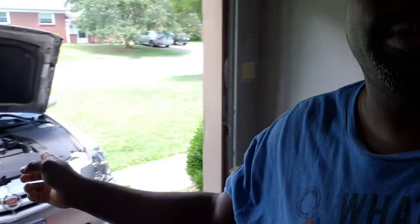But today we're going to be working on our 2006 Cadillac STS. I have to replace the driver's side catalytic converter because I got a code. I got a P0, I think it's 034. So it'll be right here. This is the actual code. I actually got that code, and here's the picture.